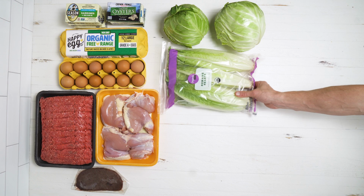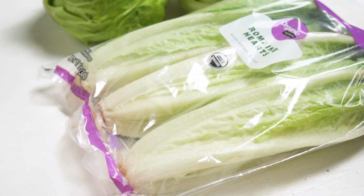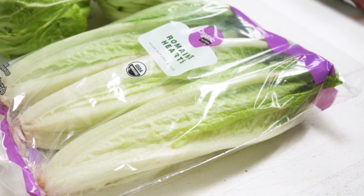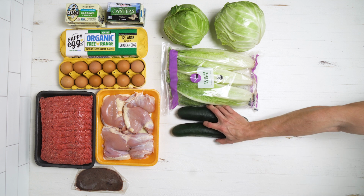I also like romaine lettuce for salads. For people who are on something closer to a carnivore diet and they're a little bit scared of eating veggies, romaine lettuce is one of the safest veggies out there, both in terms of being low in oxalates. It's also got some of the key nutrients that are missing from an animal-based diet. So romaine lettuce is just a really great add. I also picked up a couple cucumbers.